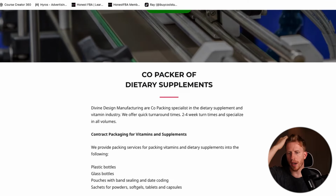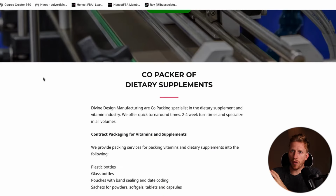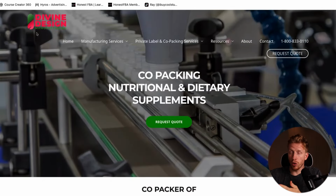We use a co-packer in the US for one of our brands. They actually helped us source all the ingredients, and then they package them up. So we've got ingredients from all over. Some come from China, some come from the US. It all gets mixed together and then put in a pouch and then branded up, and then it gets sent to Amazon, right? So what you need to do is find a co-packer, and you can find them in the UK, in Europe, in the US, and it's super simple. You literally use Google.